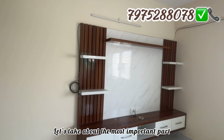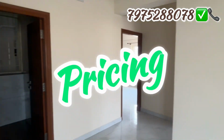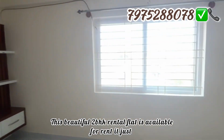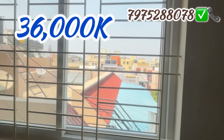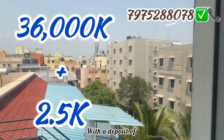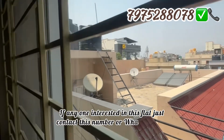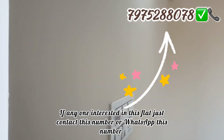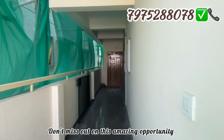Now, let's talk about the most important part: pricing. This beautiful 2 BHK rental flat is available for rent at just 36,000 plus 2,500 per month, with a deposit of 1.5 lakhs. If anyone is interested in this flat, just contact this number or WhatsApp this number. Don't miss out on this amazing opportunity.